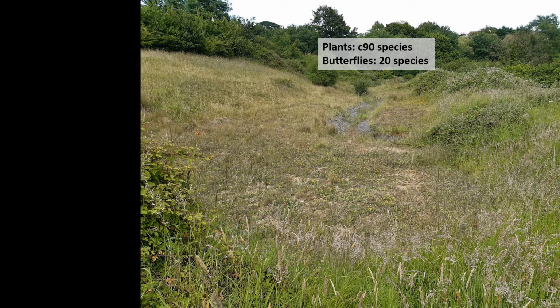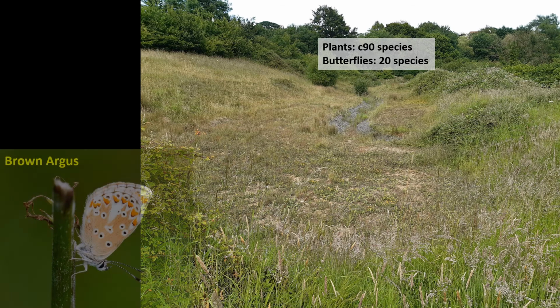And perhaps not terribly surprising, 20 species of butterflies. It's a good total. It's more than you'll see in the average Chudleigh garden, but they were clearly breeding here.